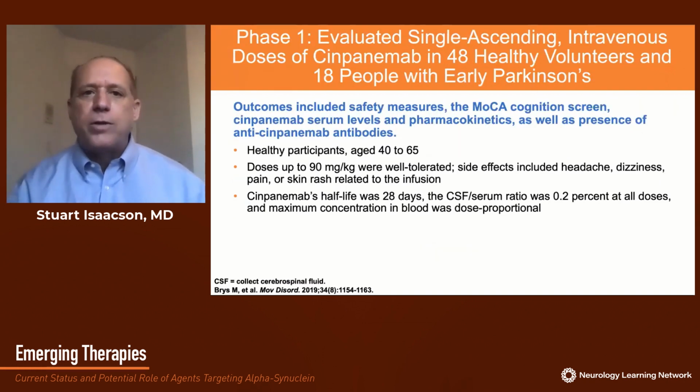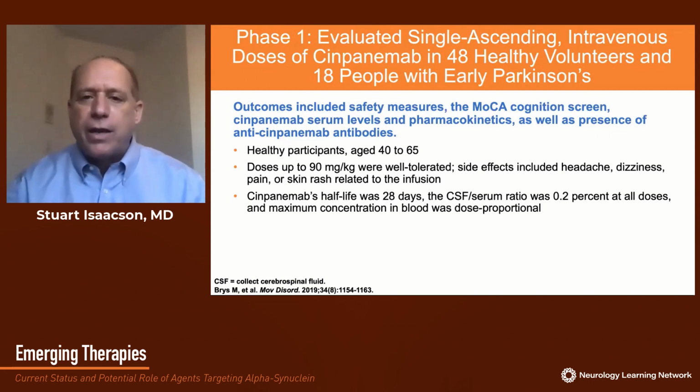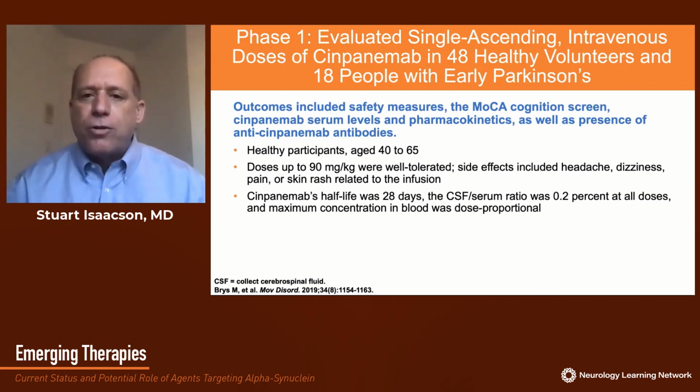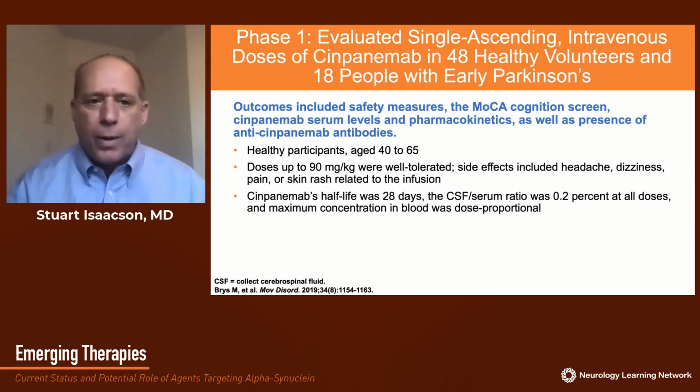In a phase 1 study evaluating single ascending intravenous doses of Cinpanemab in healthy volunteers and also in people with early Parkinson's disease, safety measures, MoCA cognitive screen, serum levels, and pharmacokinetics, as well as the presence of anti-Cinpanemab antibodies, were evaluated.